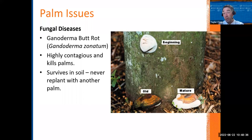One of the big ways that we recognize it is through this conch development. These are the actual fruiting bodies of the Ganoderma. These are the mushrooms. And it has different stages, and you can see that beginning young stage, that mature and old stage. So if you see these on your palms, you need to get them out as soon as possible, because all of a sudden every palm around that area is susceptible to getting it.